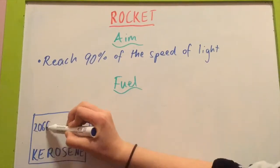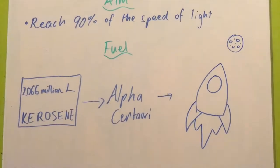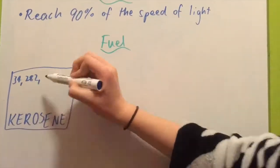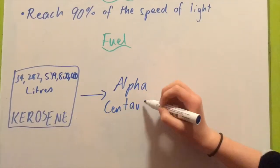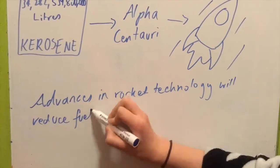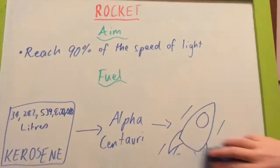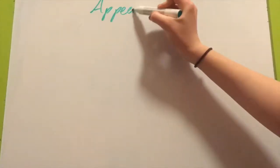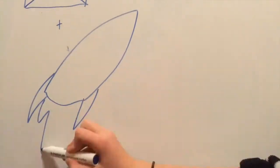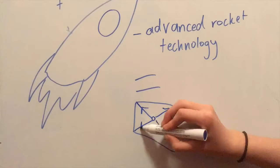An average modern-day rocket needs 2,066 million litres of kerosene to reach the moon. Though, travelling at 90% of the speed of light to Alpha Centauri, again 41.32 trillion kilometres away, we will need 34,282,539,800,000 litres of kerosene. Though, as technology advances, better fuel consumption will hopefully be invented, therefore making the total a lot less than that. Overall, combined with maths and advanced rocket technology such as laser light or solar sails, the goal of reaching Alpha Centauri is a lot closer than we might have originally thought.